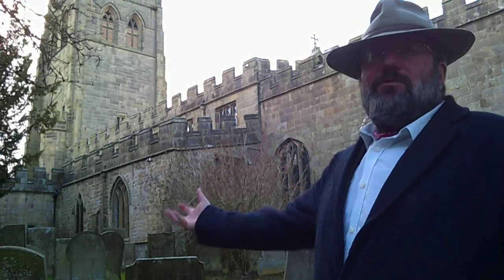You can see here how impressive it is. It very much has this 15th century feel. This is the pinnacle of medieval English church architecture. Perpendicular. The Victorians didn't like it. They thought it was degenerate because they were silly.